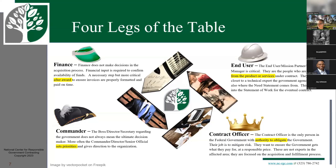Next up, saving the best for last. I guess that's perspective here. All right, so the contracting officer, they're the ones, and I said with the commander earlier that they do not have signature authority or decision-making authority. The contracting officer is the one who has that authority. They're the only ones that can obligate or commit the federal government. Let me say that again. The contracting officers are the only ones that can commit or obligate the federal government.